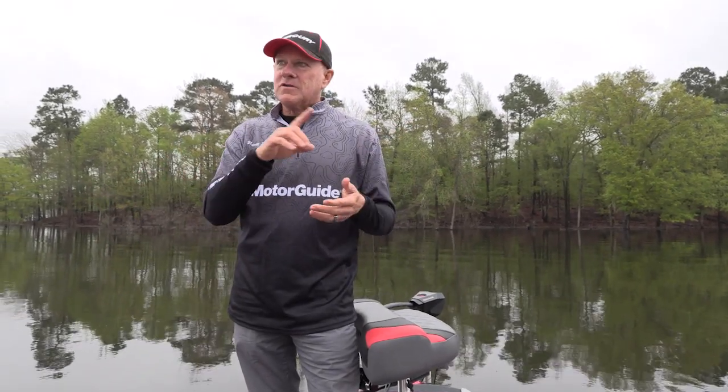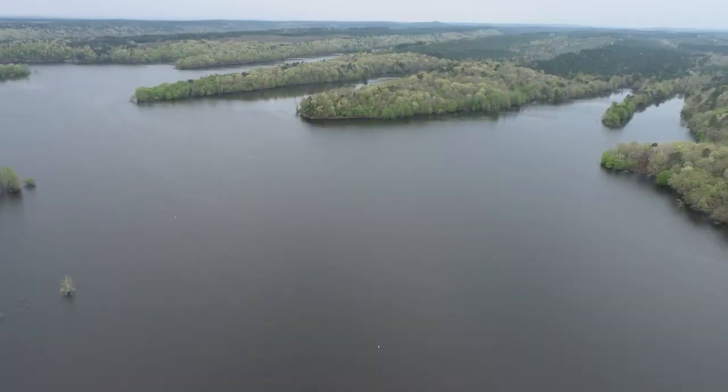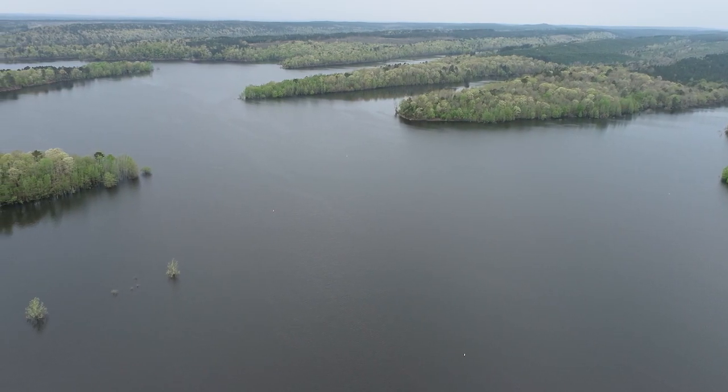Now, in addition to these 3 lakes, you've also got Greason, which is an incredible crappie and bass fishing lake, a little bit further to the east from here. And then south of here, you've got Millwood. And all these lakes have kind of their own characteristics. But Dirk's Lake here, my first time here, but as you can see, it's just a beautiful lake with rolling hills and mountains around it.